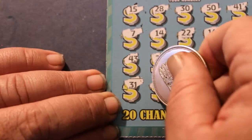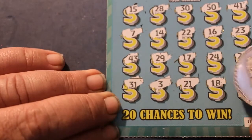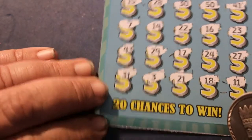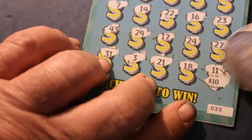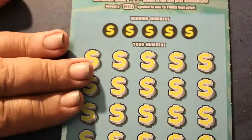31, 3, 21, 18, 11. Okay. Let's see what we get here. Creep up on this thing from the end. And $10. Okay, that rates one little bell. That goes, anything that comes off the top of $90 in and 80 to go.